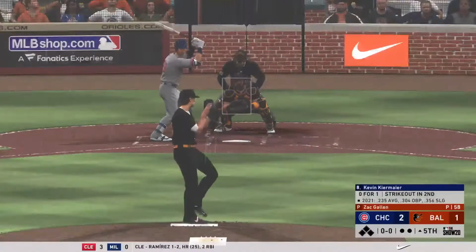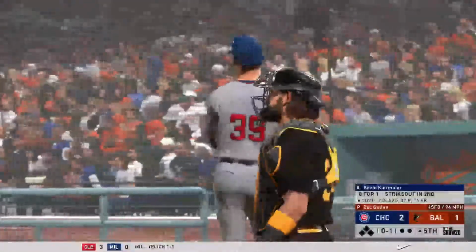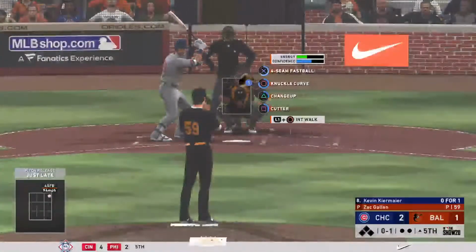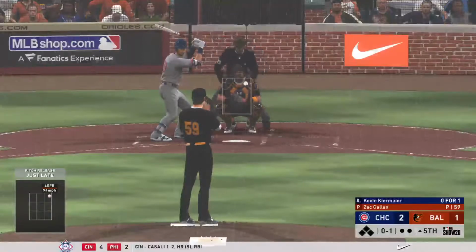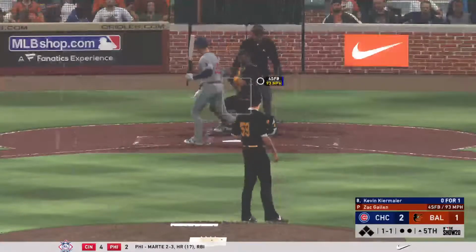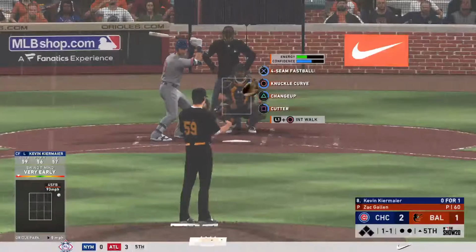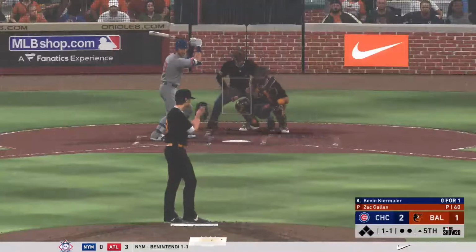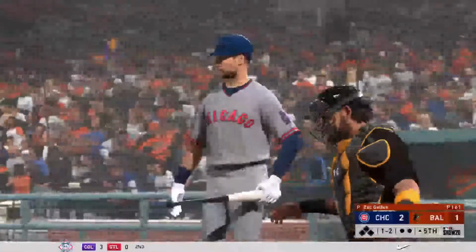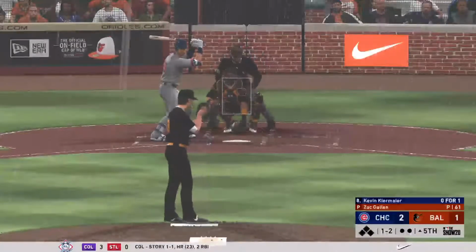So here's Kevin Kiermaier as he looks at a fastball that's in there for strike one. 0 for 1 after he took a look at strike 3 in his first plate appearance. And now a pitch on the way. Fastball well outside. Bases empty here with nobody out. And he fouls this one off. Looking to punch him out again.